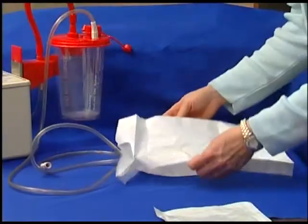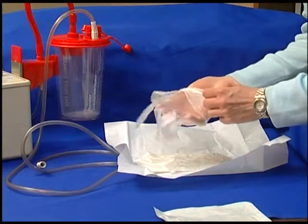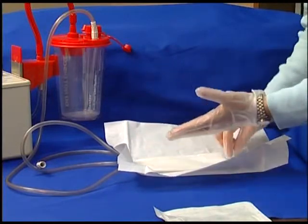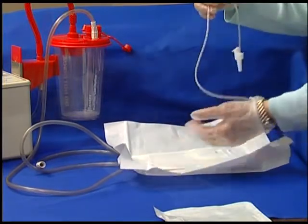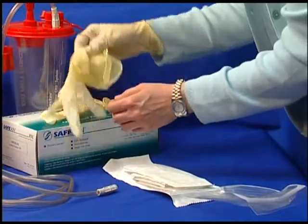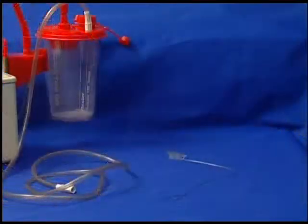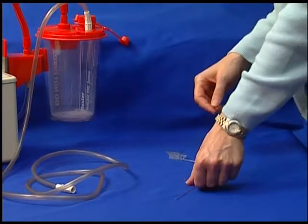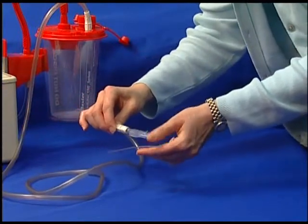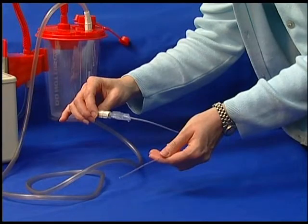There are several acceptable techniques used when suctioning your child. These include sterile technique, in which the suction catheter is sterile and sterile gloves are used. Modified sterile technique, in which a sterile catheter is used with clean disposable gloves. And clean technique, in which a clean suction catheter is used with disposable gloves or freshly washed clean hands. For the purpose of this video, we will be showing you the clean technique.